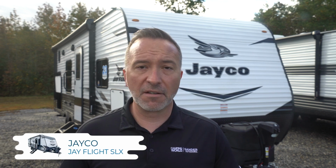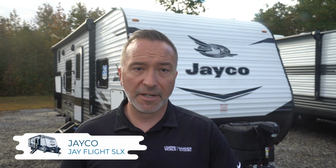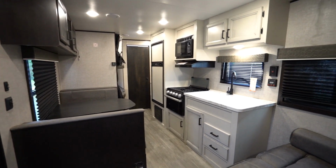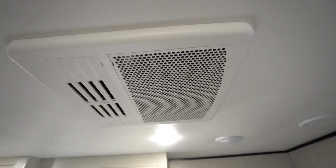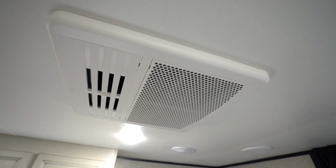Now I'm going to talk about some of the features in the double axles. The double axle Jayco Jay Flight SLX models have a lot of features, and I'm going to highlight quite a few, starting with the interior. You can stay comfortable inside with good headroom via an 81-inch ceiling height and the roof-mounted 13,500 BTU AC. In the rest of the living area and kitchen, there are a surprising amount of features built in to make your RV life comfortable and stylish.